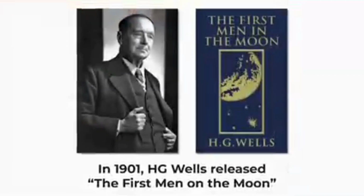In 1901, author H.G. Wells released The First Men on the Moon, a fiction novel that explored a grand trip to space where the main characters met an alien race living on the inside of the moon. Though space and the moon weren't explored until some 80 years after the release of the book, when man did make it, they discovered something, well, odd.